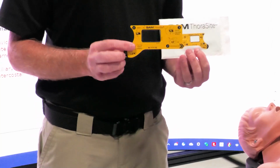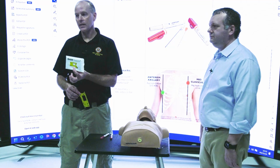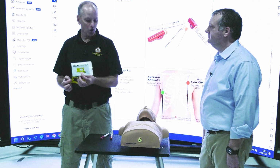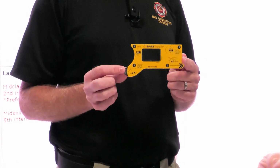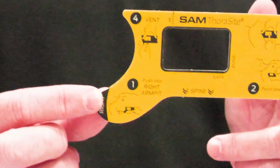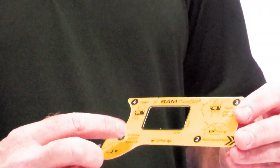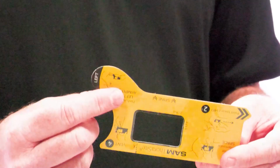So right now, going out to all the stations, you're actually going to have the SAM thoracic. In each packet is 5, and we want you guys to open it up and get one out. This is a very, very simple thing. I wish we would have come up with it. What a $1 million idea. It's very simple. One side will say right, and the other side will say left.